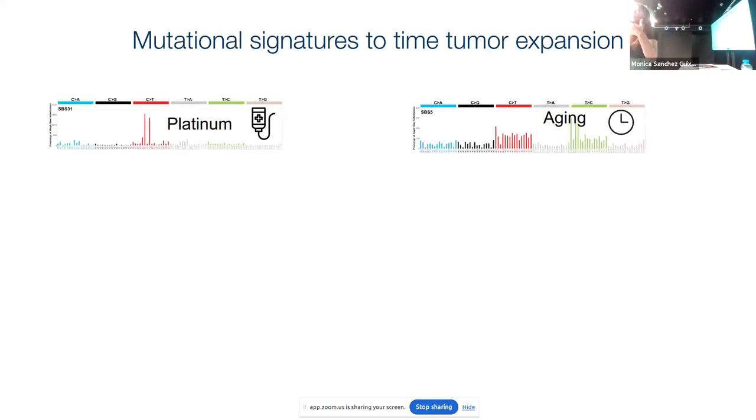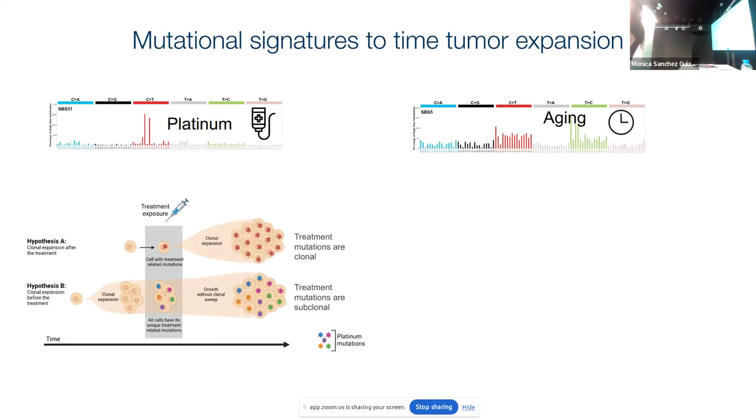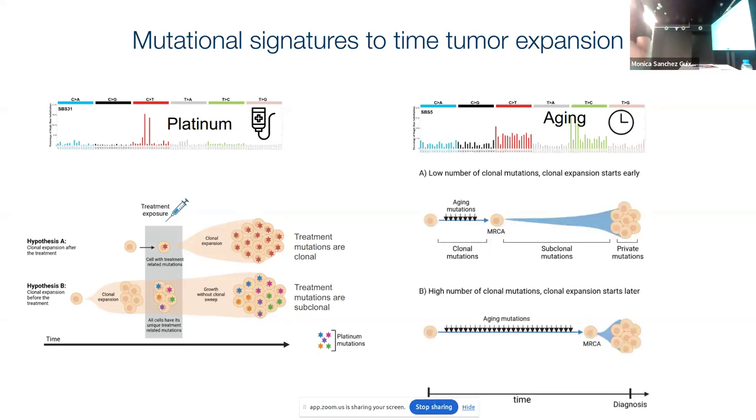I have already shown you how to approximate the origin of the tumor with the platinum signatures. I explained that if we have clonal or subclonal platinum mutations, we can identify whether it was before or after the treatment. But what happens when we want to know the origin of a tumor before the treatment, the first tumor? We can follow the approach of the aging signatures. The aging mutations are mutations that accumulate at a constant rate through life. So by measuring the number of mutations related to aging processes, we can approximate how old that cell is, or how far back in time the clonal expansion happened.